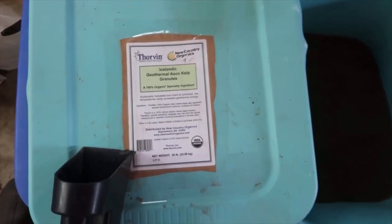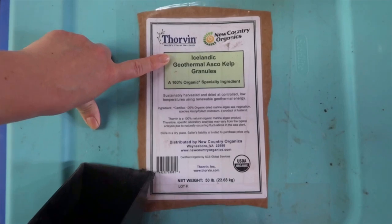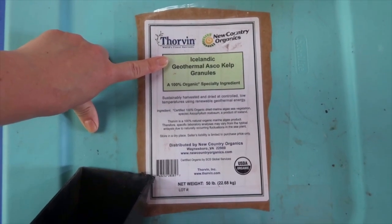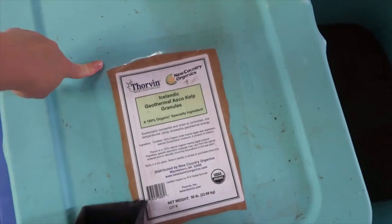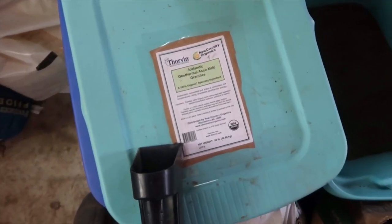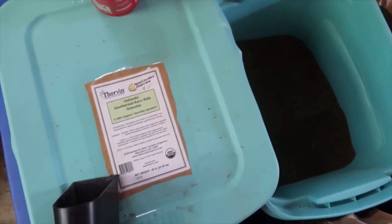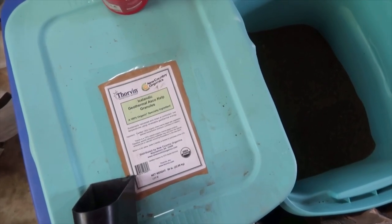I'm also going to show you real quick this Icelandic sea kelp that I give my goats. This is a supplement that I found recommended in the Holistic Goat book. And so I have a tub filled with that. And I just cut out the packaging label and taped it to the top with packing tape. That way I always know what's in my totes for my feed. But I give them a scoop of that actually twice a day. And that really helps with iodine content.